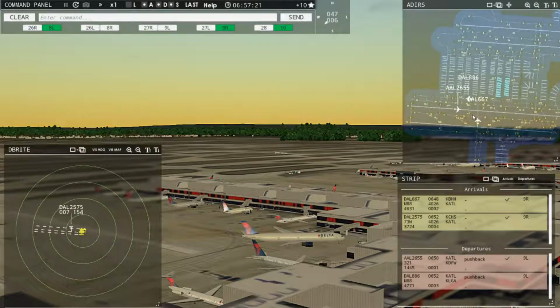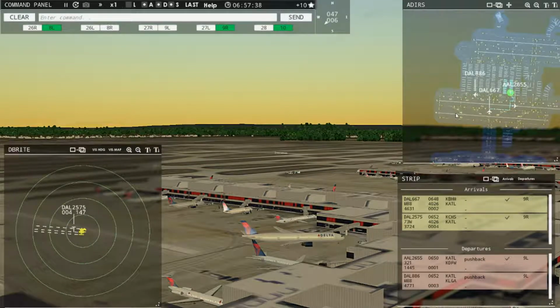Delta 667 taxi to gate via November, Sierra, Mike, L7. Oh, dang it. Taxi to apron via November, Sierra, Mike, Alpha, Delta 667. Delta 667 taxi to gate via November, Sierra, Mike, Lima 7, Lima. Taxi to apron via November, Sierra, Mike, Lima 7, Lima, Delta 667. Yeah, I'm not used to the runways yet, so.